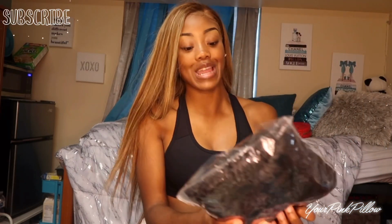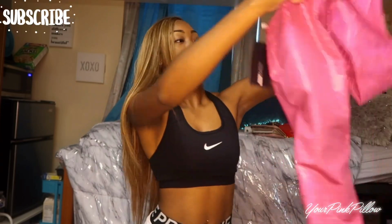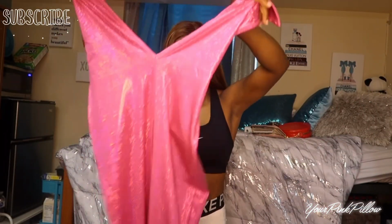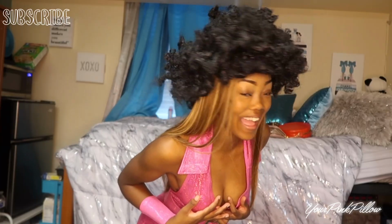Y'all, I did not know the costume came with a wig. And of course it comes with the romper. Oh my gosh, y'all. Let's put this on. Oh, I'm gonna just slip this on, y'all. Y'all, so here's this costume. You can't really see, it does not fit my boobs. I would have to get this top piece pinched.